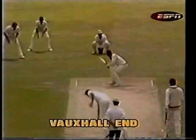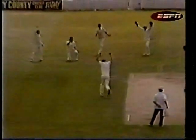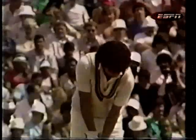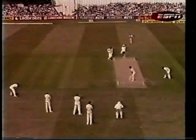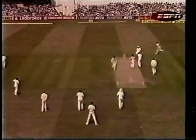And that's the bit of encouragement that Agnew will need, because he's not a bad bowler, this lad, and if he can just get his tail up, I believe he's capable of getting a wicket too. It's the breakthrough England so desperately needed. 79 behind. Now they've taken their first wicket. Larry Gomes coming out. Gomes off the mark.